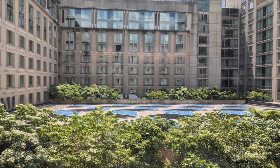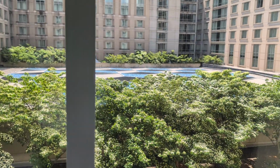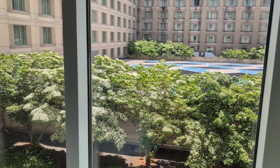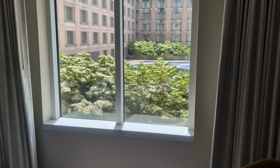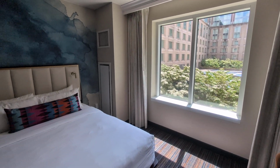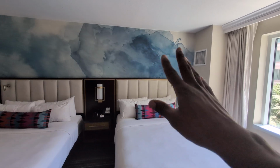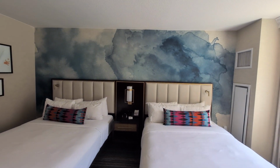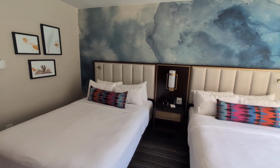Outside, you can see the rest of the giant hotel, a little courtyard area or something to look at. But as we step back, this is actually a pretty big window. Then we'll turn to our left, and we can see one of our beds. We have a nice little watercolor type thing on the back, a leather headboard.